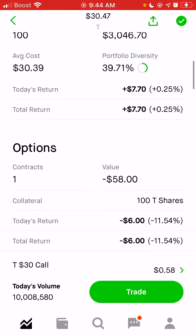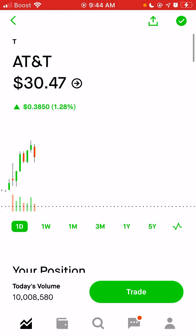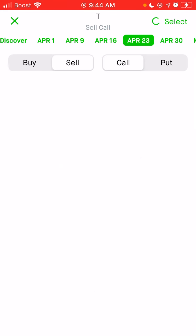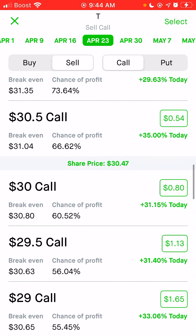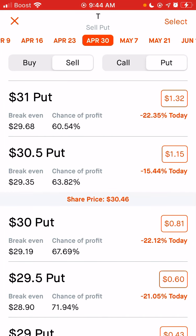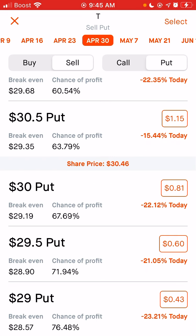So let's start from the beginning just to really hammer this point home as to cash secured puts, their requirements, and how to sell them on Robinhood. We're going to use AT&T as an example since it's such an easy stock to trade and it's relatively cheap. Let's say that we want to sell a $30 cash secured put on AT&T. So what we do is we go to our expiration date. Let's say we want to use April 30th, which is about 37 days or so away. We want to use the $30 strike price, and as you can see here, the $30 put expiring on April 30th is selling for 81 cents.